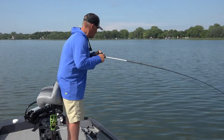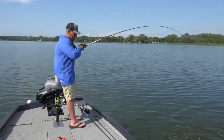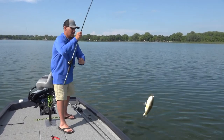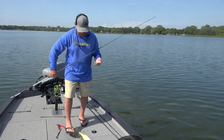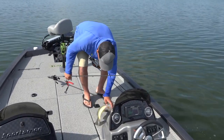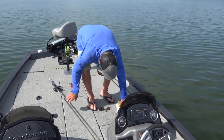Yeah, he's not bad. He's a feisty one. He is. He's not that big, but not a bad one though. He's a scrapper. That's a chunk. Yeah, that's a chunk there too. Here, boy. He just got off, Shane. He's in the boat already. That's all that matters. He counts. It counts.